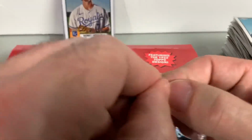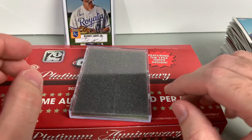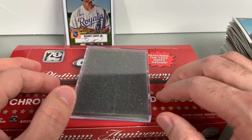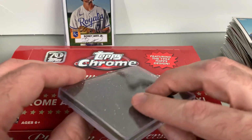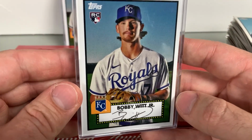Also had a chance to go to the get-togethers and trade nights and meet people and hang out with people. Got to get my dad down to the show and pick up cool stuff. And it was a blast. So overall, successful show. And second pack, also a Bobby Witt.